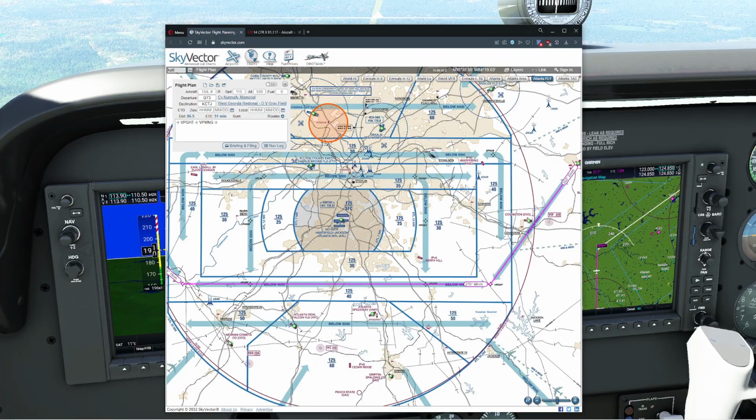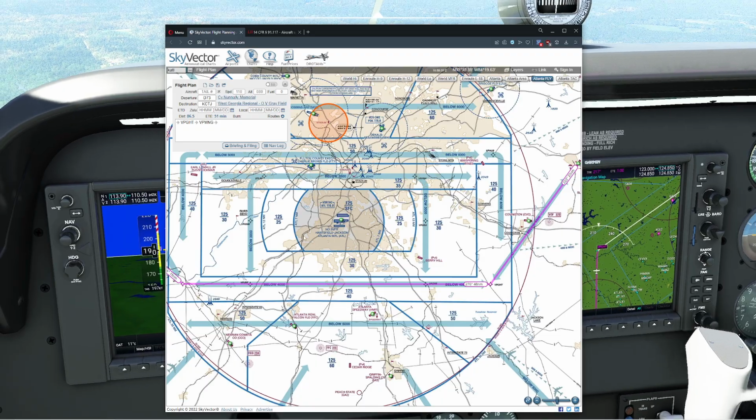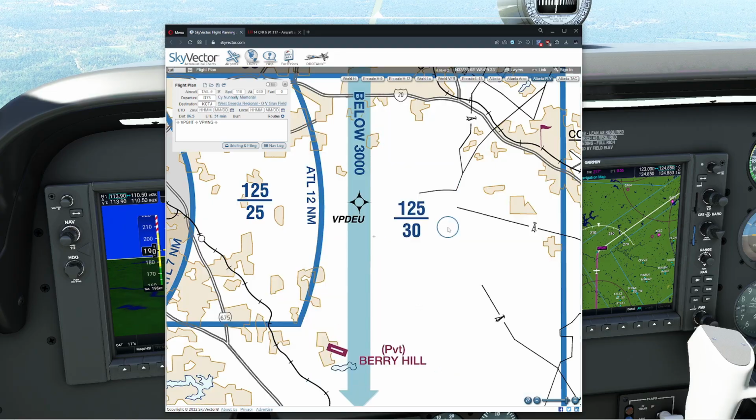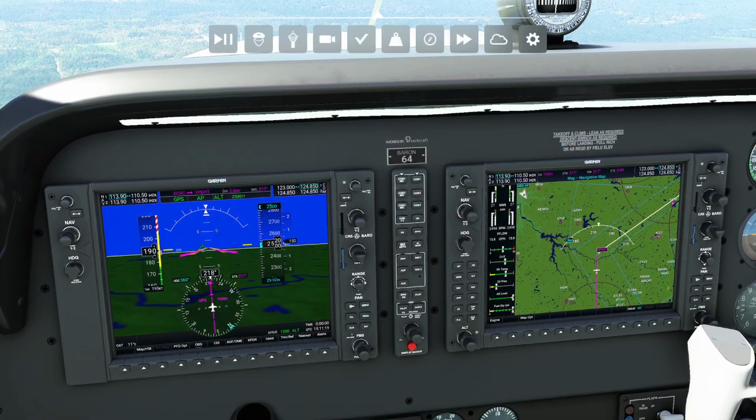Something I want to say too is none of these are mandatory. Remember, air traffic control is not telling you what to do. These are recommended in order to stay safe. Obviously, if you go bumping into the next guy's airspace, which is very clearly indicated right here, you're going to have bigger problems. But again, that's just worth noting.